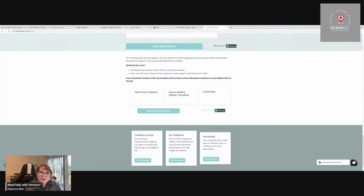The other treatment that we have to offer, you can see here, is conservative treatment. Conservative treatment means that essentially you come in, you get a free consultation with us, and we just advise you how to look after it yourself. So we will look at your verruca for you and then give you advice. When you come in with us and you have a free consultation, there's no obligation to have treatment. Now, if we can treat you on the day, if there is time, if we don't have anybody else booked in right after you and you want to have treatment that day, if it's something like Swift, we can usually see you that day if we can.